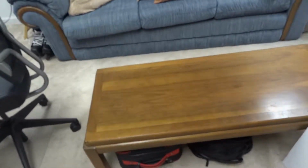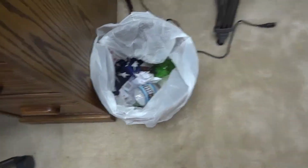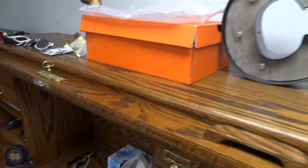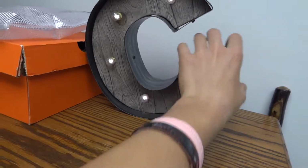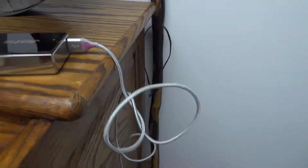And then right here I have my couch, my love seat, and then right here is a trash can. Again, an L8. Do not blast the comments that I'm drinking alcohol. Portable charger right up here. I didn't go over even here. This is my light up C. I don't think it works anymore. Oh, there we go. It lights up. Not very cool. My walking stick.